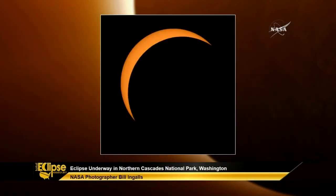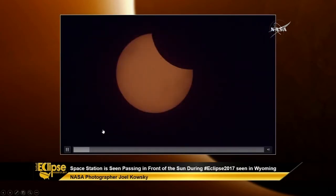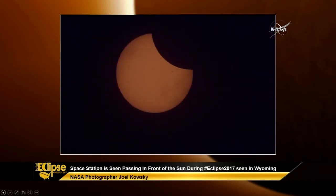This right here is, again, another photo of the space station taken by Bill Ingalls in Washington, one of our photographers here at NASA. Next thing, I have a video from another one of our photographers, as the space station transits. You can see it there. If you're looking closely, you can see the space station transiting the sun during the partial eclipse.